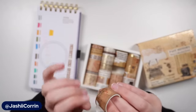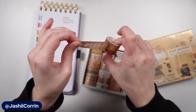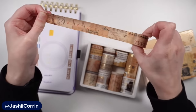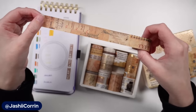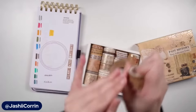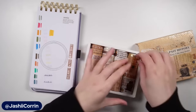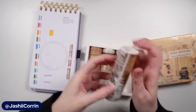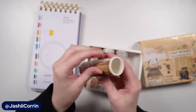It is certainly not the quality of the Washi Tape Shop, but it still was pretty okay. I had a bunch of different pieces, so I just ripped off little pieces of it and did some layering with it. It was quite cool, so that one was pretty good for that. And then this large one on the side here is more like the washi sticker kind of thing where you'd cut out individual pieces, except it's just one big piece.